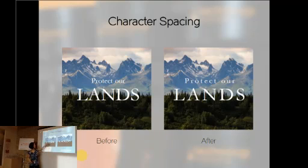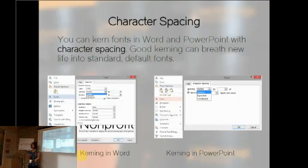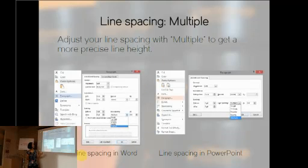The same thing could happen if I condense this and it'll make it feel like it's really busy. That would actually be a good tactic for people who are trying to promote good city building. If you feel like your city's not building correctly and everything's just all jam-packed, you can actually condense your font so it feels really, really tight. So that's how you do character spacing in Word and PowerPoint. Next one is line spacing.